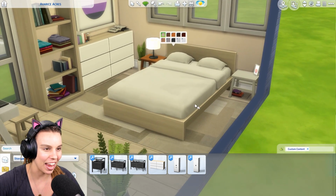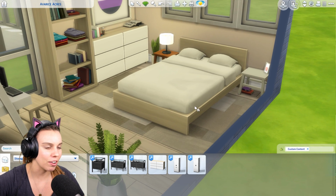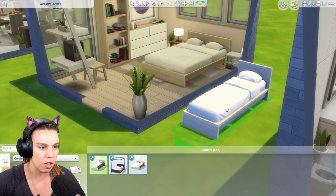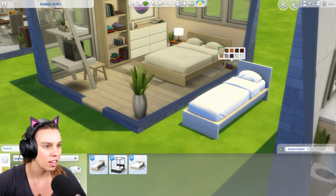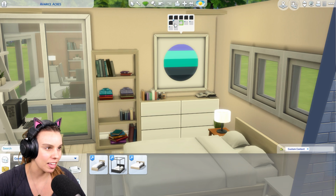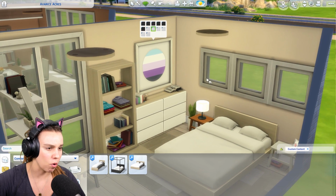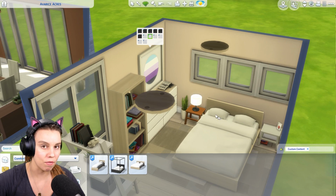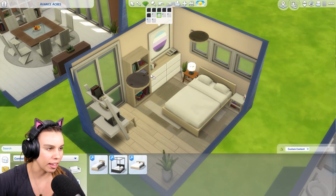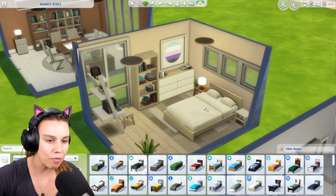We have a classic plain bed. I absolutely love it. So there you are in all the different colorways. And I believe there is another single bed version of this as well. So this is the single bed version. It's just the same as the double bed, but obviously single. This is a painting that comes in some different colors too. Super nice, super simple. And what I love about all of these items is it looks very Maxis Match. And these lights are amazing, more like streamlined and thin, and I love that they are in timber colors as well. So how freaking cool is that?